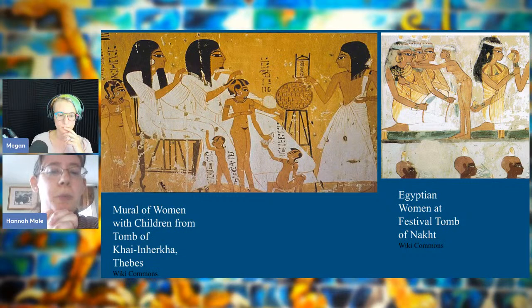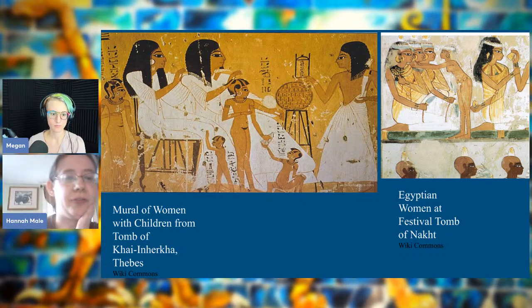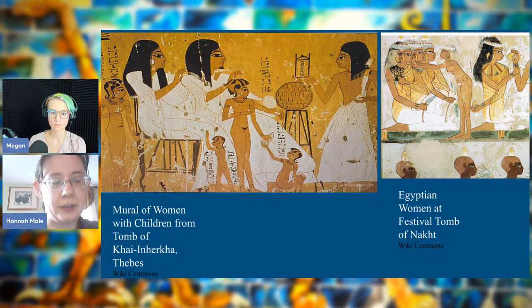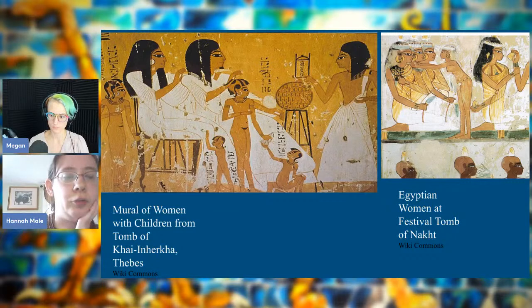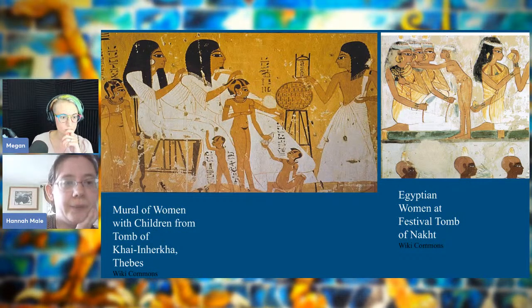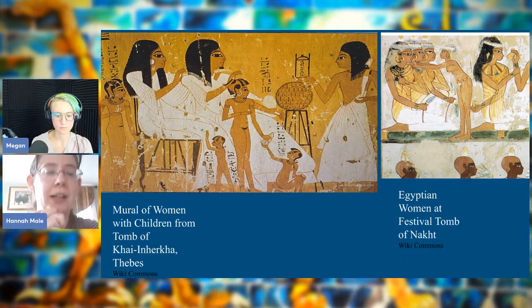This is some murals that are from New Kingdom tombs. So this again is from a male tomb, the tomb of Ka in Har-Ka, one of these officials of the New Kingdom. And on his tomb walls, you see members of his family here. So this, I think, is him with his wife and another maybe female member of his family, and then some of his children here. And this is a type of scene that we see a lot in some New Kingdom tombs, these daily life scenes.